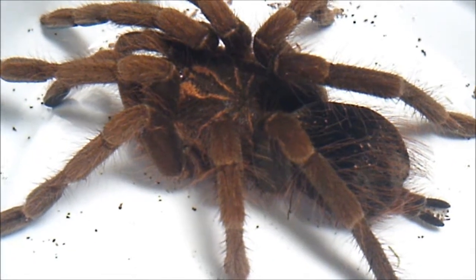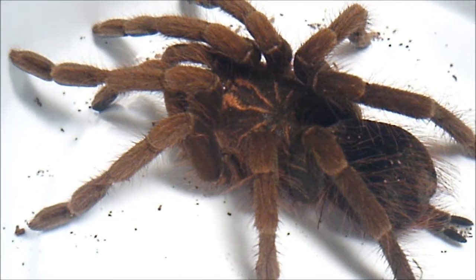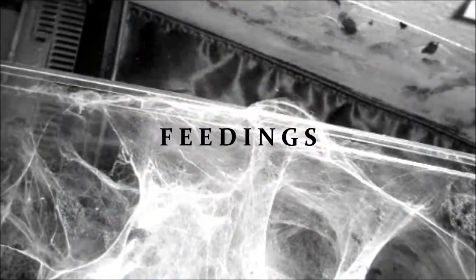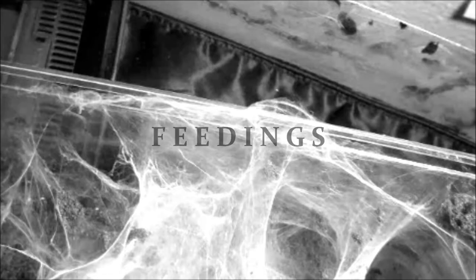Now this is one welcome addition to my collection. I finally got me a Pamphobedius, and I'm really happy about it. Not as pretty as the Ultramarinus and the Platyama, but the fortis is, I think, an underrated Pamphobedius.